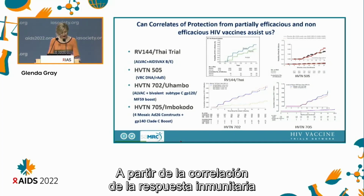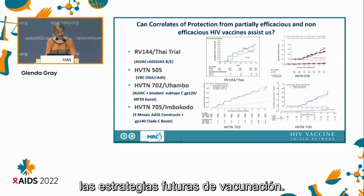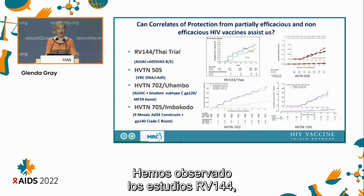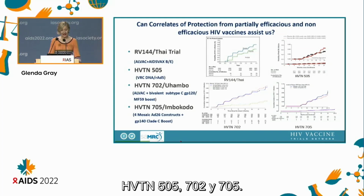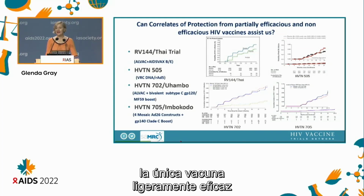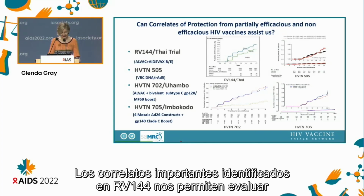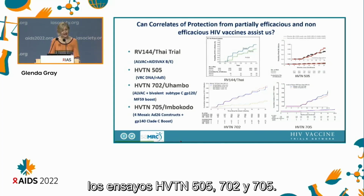So starting off with the correlates of immune response from prior infections, we want to see whether this will be a useful barometer to measure future vaccine strategies. So we've looked at the RV144 study, HV10505, HV10702, and HV705. And you can see from the Kaplan-Meier plots that the only vaccine that was moderately efficacious was the RV144 trial. So important correlates identified in RV144 provide us a lens to evaluate HV10505, 702, and 705.